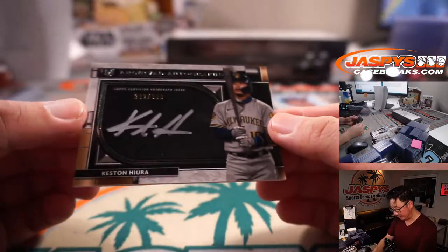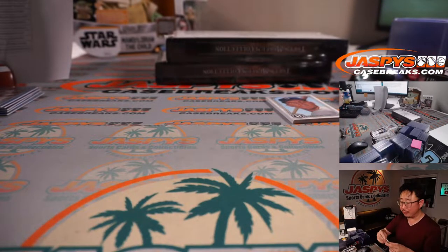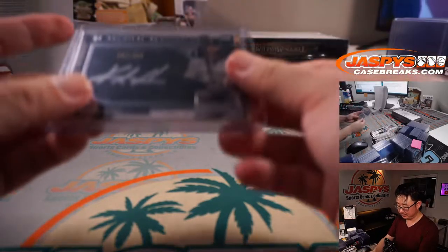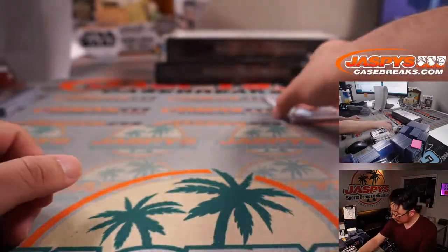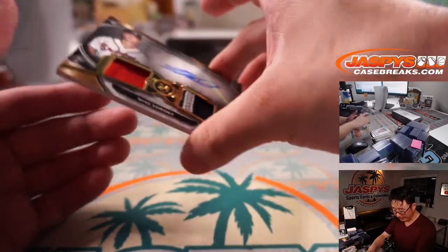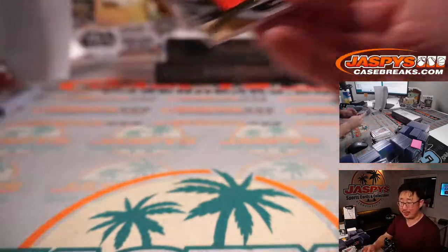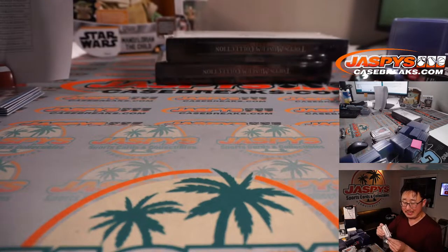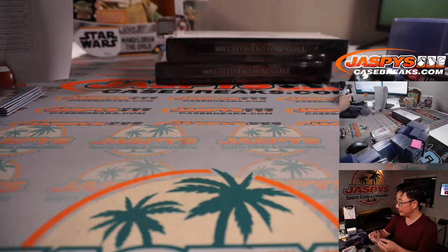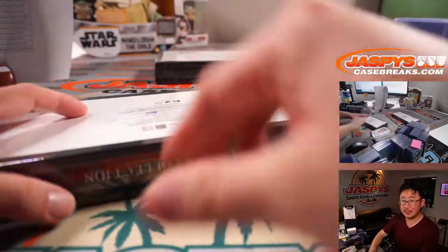Got a Keston Hiura, 282/300, archival autograph, silver ink auto for Mike Krasinski and the Brew Crew. Scored that, guys. Behind Al Kaline is a dual relic and autograph, Mike Soroka. 22/25. Some nice color in that dual relic. David N and the ATL. Two boxes to go.